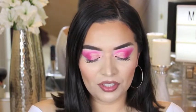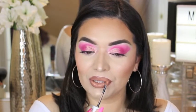For lipstick, I'm gonna use this Maybelline liquid lipstick, the SuperStay Matte Ink in the color Driver. So it's more on the brown side. I don't know if I like this with this eye look. It's a nice color and it's a nice consistency. I love the formula, just not the color for this look.